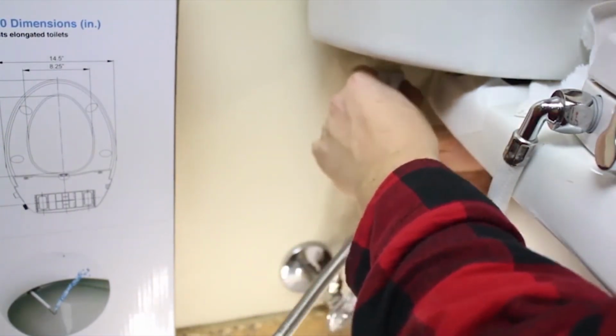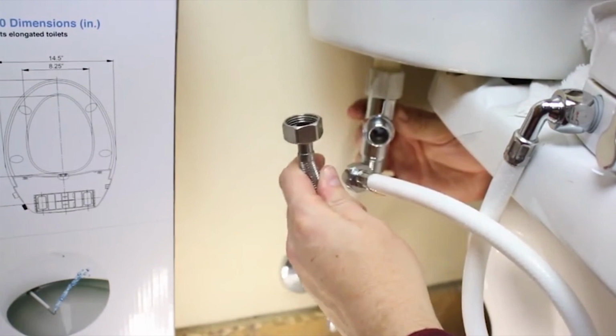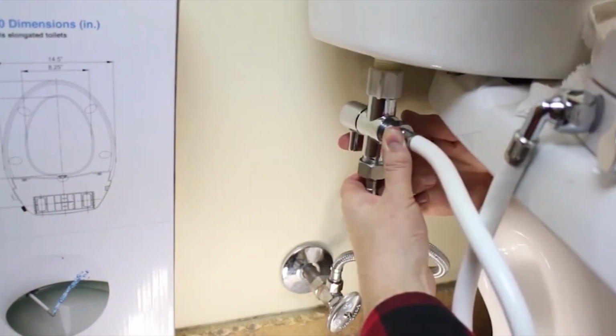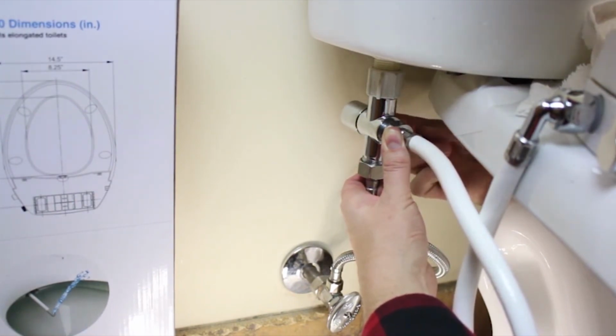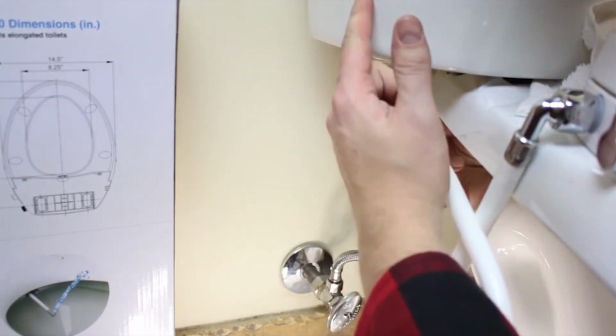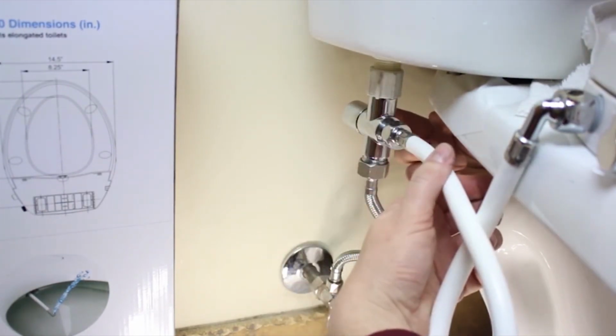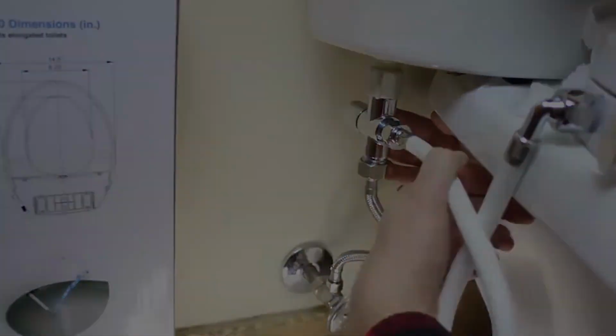And once that's on, you're then going to connect the flexible water valve. The on-off, down is on, sideways is off. Now, it'll still let water into the tank, but it'll stop water from going into the bidet. You know, it'll stop those pesky kids from bideting your whole bathroom.